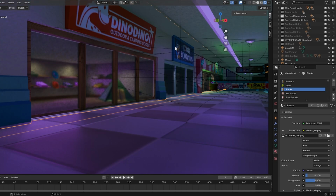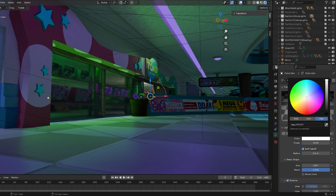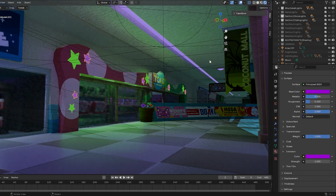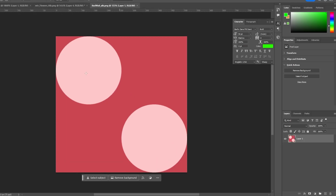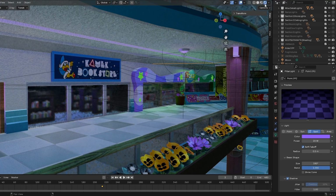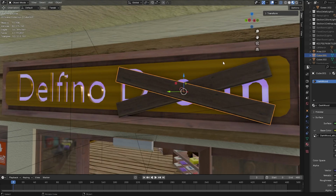Well, things are looking pretty fun in here, but I think the Toad Toy Store could use some work. So I made all of the lights green and purple, and did the same with the stars on the outside, which are now emissive. Then I took the red mushroom pattern texture into Photoshop and made it purple. That's more like it.